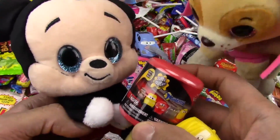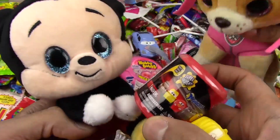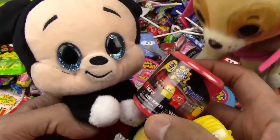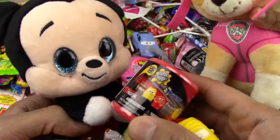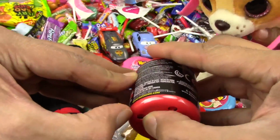It was so yummy to my tummy. Candy was the name. C-A-N-D-Y. Candy was the name of.